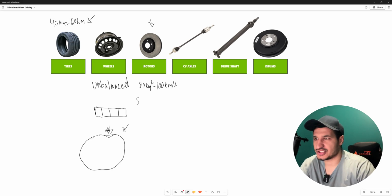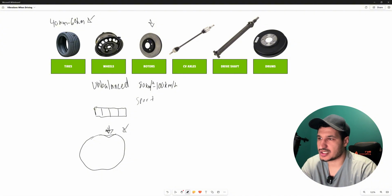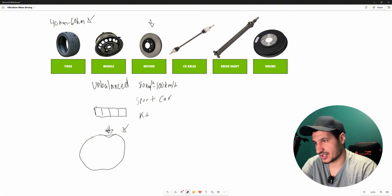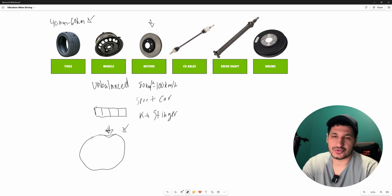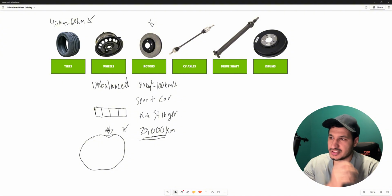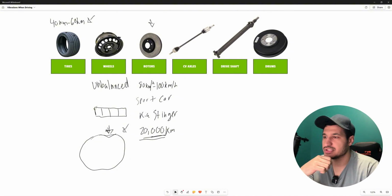I've seen it especially on sports cars. I haven't seen it a lot on regular sedans, where the rotors are warped so that it causes the whole car to vibrate. When I worked at Kia, the Stinger had a recall for that, for all 4 rotors needing to be replaced, because the customer complaint would be vibrations at highway speeds on brand new Kia Stingers. When they would reach 20,000 kilometers, the complaint would start, and it would just be covered under warranty.